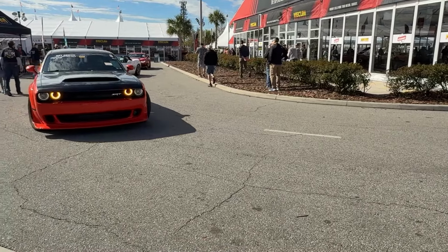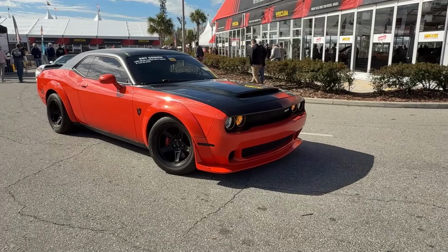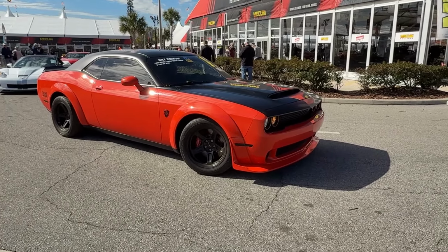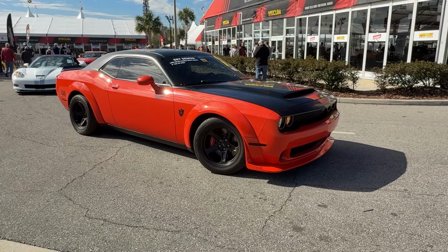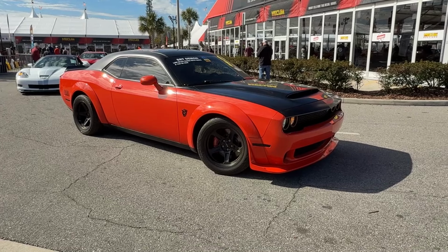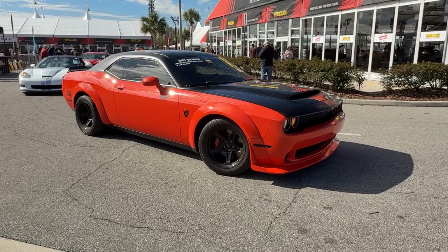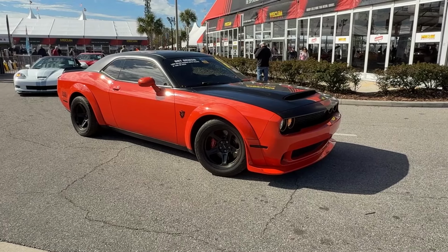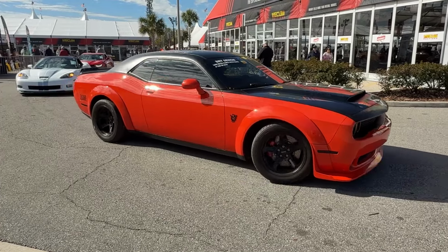And for all you Dodge fans out there, how about this 2018 Dodge Challenger SRT Demon? This is a one-year only model. It's one of only 3,300 that were produced. It's got a 6.2-liter, 800 horsepower supercharged Hemi V8, automatic transmission, that gorgeous mango exterior. Oh, that car will move. The 2018 Dodge Challenger SRT Demon.